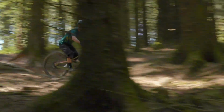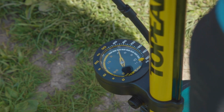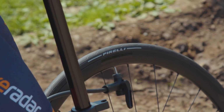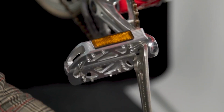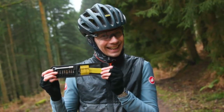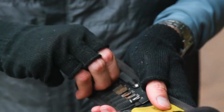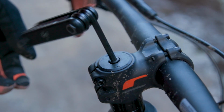It's time for another top 5, and this time it's our 5 must-have tools in your cycling life. Supply issues have conspired to make cycling components harder to get a hold of than ever before. So making sure that you have the tools required to look after your beloved ride has never been more important.